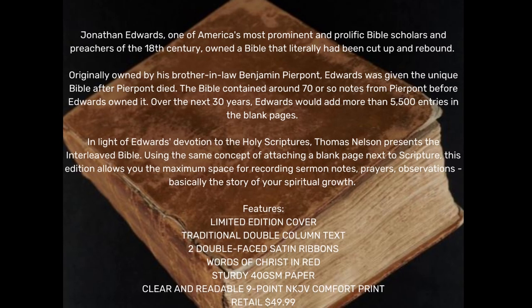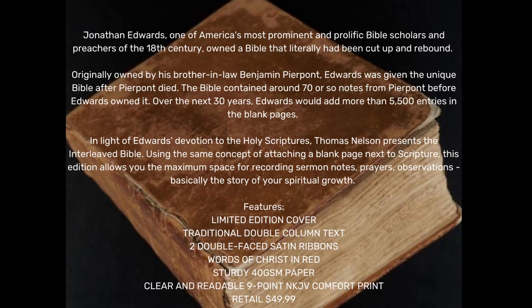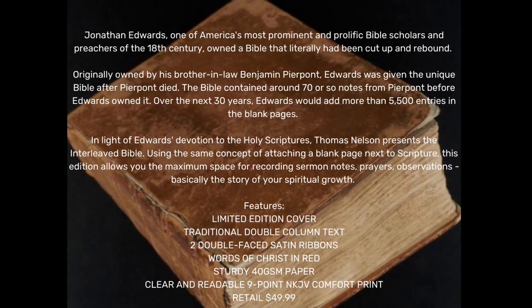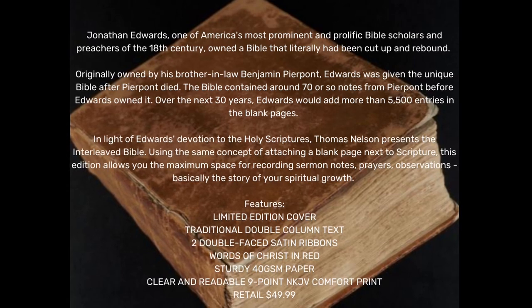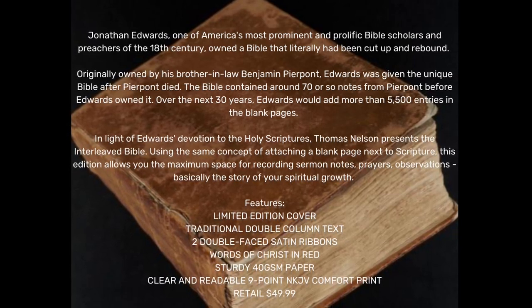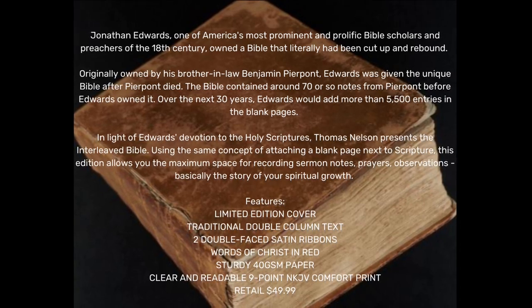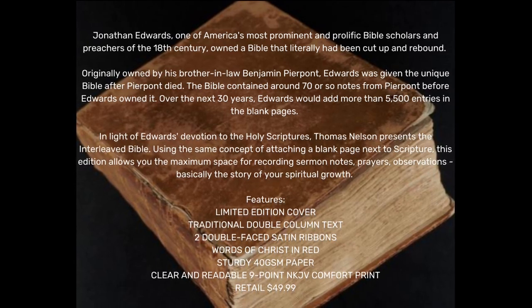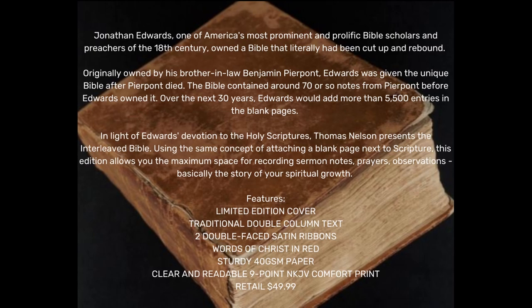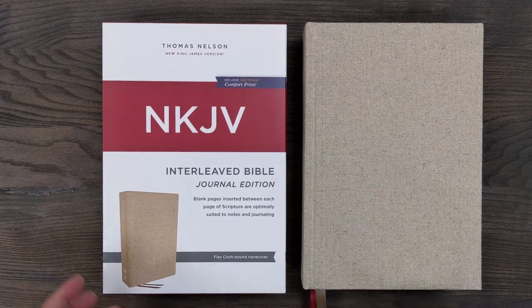The cover that we're looking at in this is a flax cloth-bound hardcover. It is a limited edition. They're going to come out with other covers in the future, I believe. It has a traditional double-column text, two double-faced satin ribbons, words of Christ are in red. It has 40 GSM paper, obviously for writing on, which is going to make a lot of people happy. Clear and readable 9-point NKJV comfort print. It retails for $49.99. So here it is, the NKJV Interleaved Bible Journal Edition.